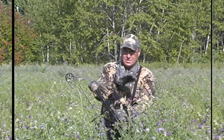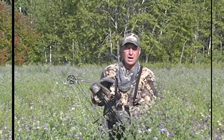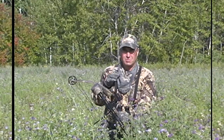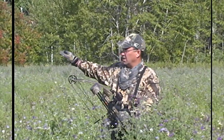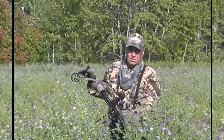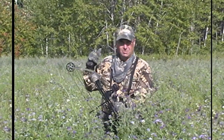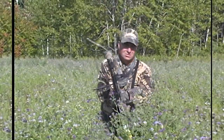A lot of these alfalfa fields, they're hotter than others. You'll find some deer that are working an alfalfa field better than others, so what I'm going to be doing is working my way down through these woodlots and these little creek bottoms, looking for bedded up deer that'll wind up coming out here and feeding late in the evening, but then bedding up during the day, and see if I can get close enough to get a shot.